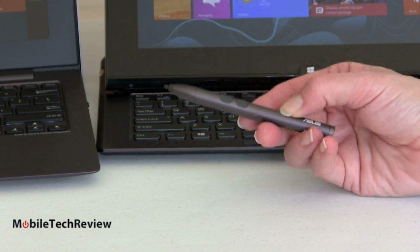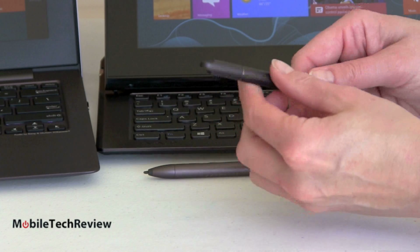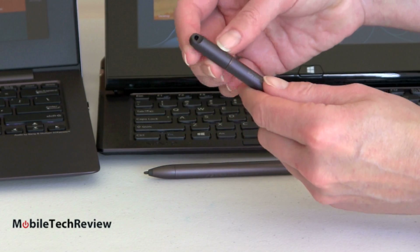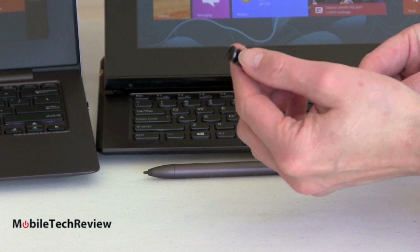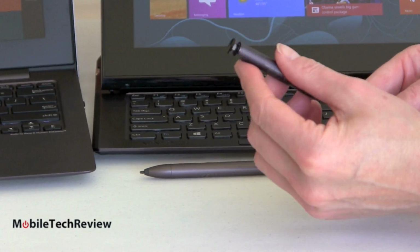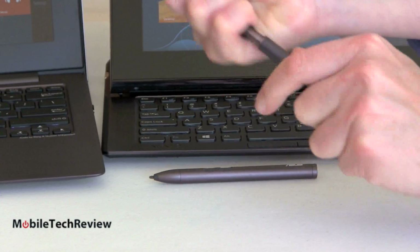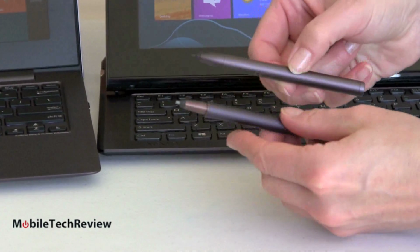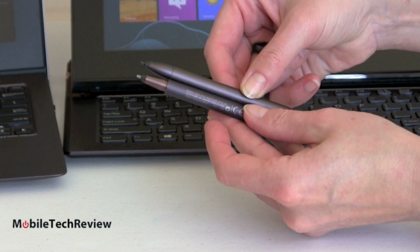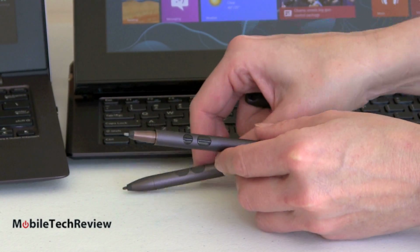Nice size metal pen, good weight, good quality stuff. And if we look at the Sony, it's identical except that they added a little cap and a little lanyard holder. So we've got this little thing on the end here to tie your pen up if you want to, though, to God knows what. And they have a cap. Take it off and you've got the same thing. They just played with the colors a little bit. Same size, same feel, same two buttons. Pretty much the same experience when drawing.